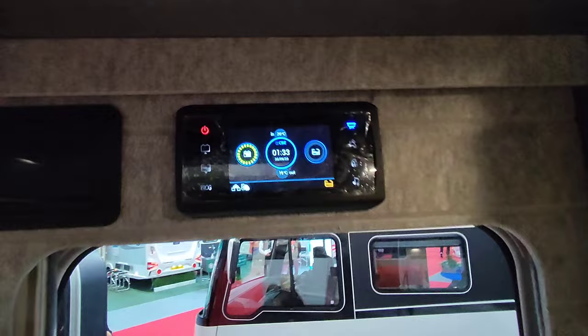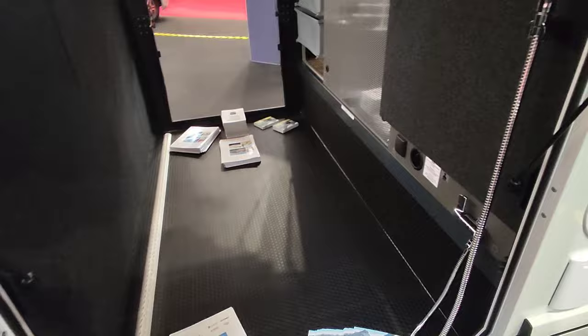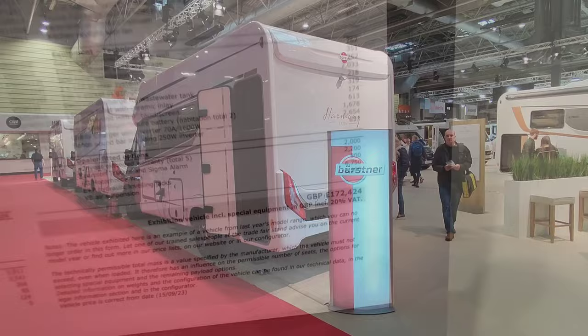You've got your traveler size garage. You'll get a motorbike in there. And it's got the shower to wash your take shoes off or whatever you need to do. And I guess this is where the gas bottle will go for your cooker. So these, so classy. £172,000, you'd expect it.